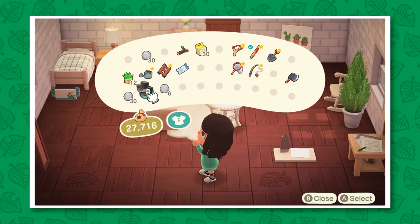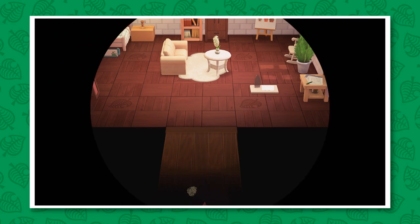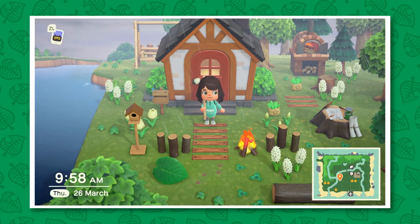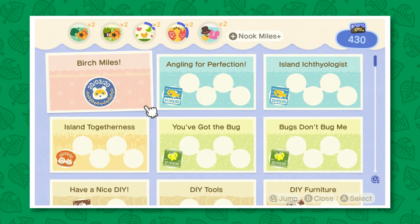You can probably do it like this. Yeah, I think that's enough space. I don't need so super much space. I'm pretty sure the island will be really unspectacular, and only with the basic stuff again. So let's check on our Nook Miles.